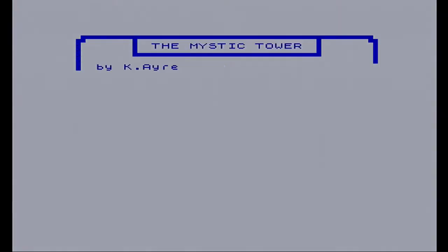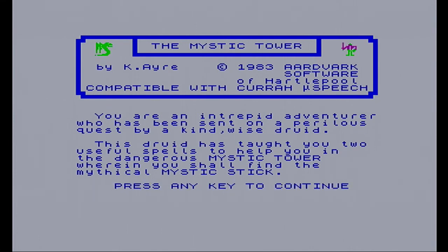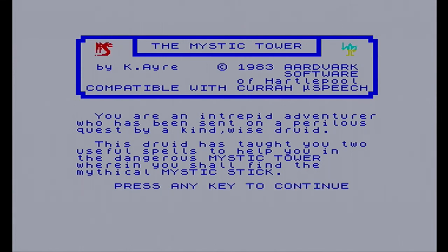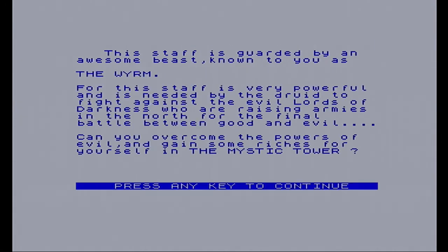Stop the tape. I have stopped the tape. Okay, Mystic Tower, Aardvark Software of Hartlepool. Aardvarks in Hartlepool. Awesome. Compatible with current speech, which we don't have. You are an intrepid adventurer who is sent on a perilous quest by a kind, wise druid. It always is. We used to have lots of druids back in the day, didn't we? Do you remember druids? Anyway, this druid has taught you two useful spells to help you in the dangerous Mystic Tower, wherein you shall find the Mystic Stick. So it's a kind, wise druid who wants you to find a Mystic Stick.